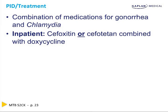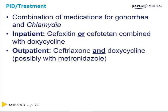But here, because these are the only two cephalosporins that cover anaerobes, we use them for more severe PID because more severe PID has pelvic anaerobes. Outpatients, which is felt not to be as definitively with pelvic anaerobes, can be ceftriaxone and doxycycline. So you see that the major issue is going longer in therapy. That's why instead of single dose azithromycin, we're going to use doxycycline. And sometimes the outpatient therapy is metronidazole to cover, again, those pelvic anaerobes.